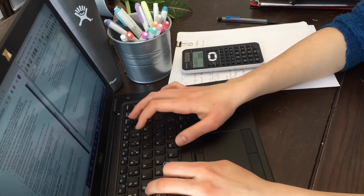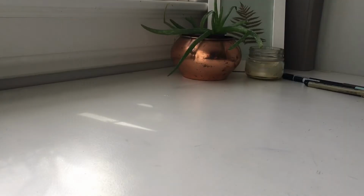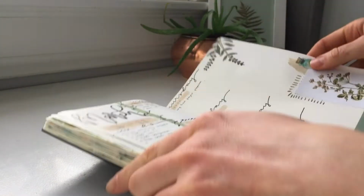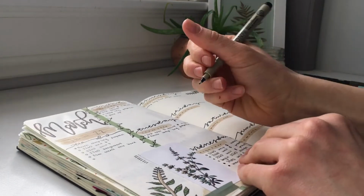I try to be finished doing schoolwork at around 5 each day, and this is normally when I pull up my bullet journal and I check off all of the things that I have completed and also make my to-do list for the next day if I feel like it. Sometimes I make it in the morning like I did on this day. It just kind of really depends what I'm feeling.